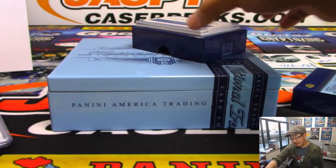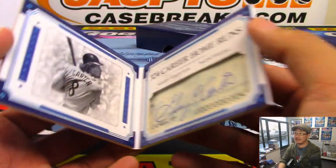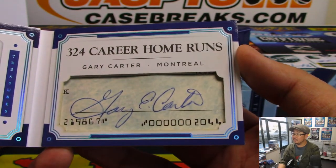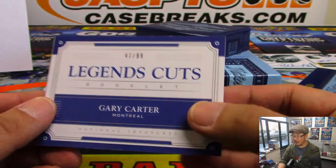And the book, 47 out of 99, Legends Cuts booklet. It's Gary Carter. Montreal Expos edition goes to the Nats. TJ with the Nationals. There you go. Gary Carter for you, TJ.